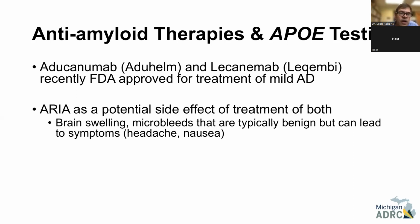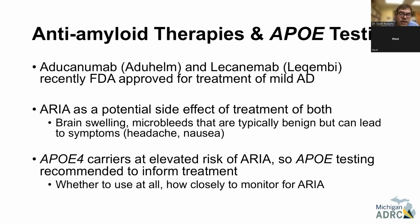And so it refers to potential side effects that might include things like slight swelling of the brain or microbleeds. And these are usually, fortunately, benign. So even if they can be detected on neuroimaging, they don't usually lead to concerning symptoms, but they can lead to mild symptoms like headache or nausea. And in very rare cases, they can actually lead to more severe outcomes like hospitalization or even death in very rare instances. So ApoE4 carriers are at elevated risk for that side effect. And so ApoE testing is recommended now to inform these new treatment decisions.